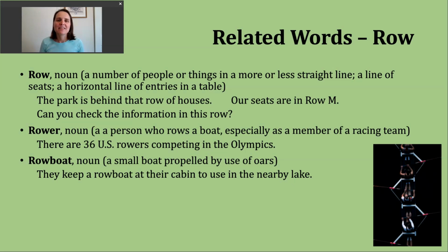The last word I'm going to leave you with today is a compound word. It's a noun, a rowboat. And so you can probably figure out what this means, right? We know the verb row. I hope you know what a boat is. And this is just referring to generally small boats that are able to move because of oars. An example of this in a sentence might be, they keep a rowboat at their cabin to use in the nearby lake. So generally, especially if you're not a well-trained rower, you're going to see people using rowboats in small bodies of water, right? Generally not a good idea to take such a small boat into the ocean.